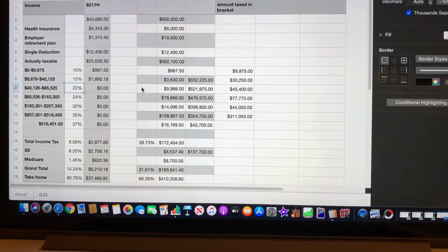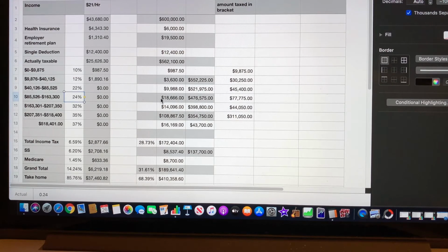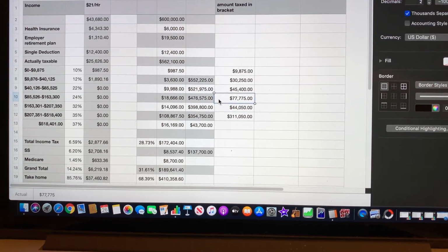Then the next bracket is 22%. That goes from $40,126 to $85,525. So there's $45,400 being taxed at 22%. So they pay $9,988 in that bracket. The next bracket is 24%. It goes up to $163,300. So there's $77,775 being taxed at 24%. So they pay $18,666 in that bracket.